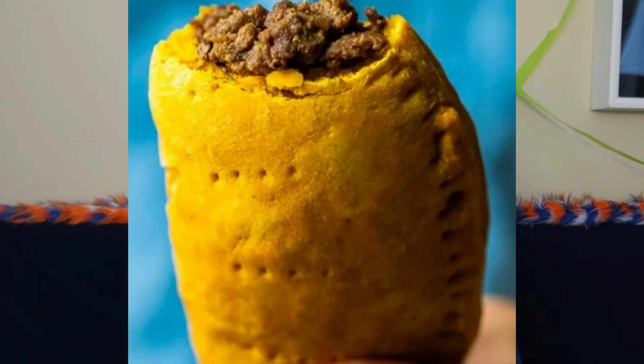There's a dish called ackee and saltfish, and it will look like eggs, like scrambled eggs with some things in it. Don't be deceived. You'll be really surprised because it is a fruit or vegetable mixed up with the fish, and it's going to be very deceptive.